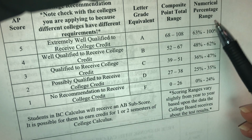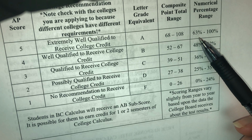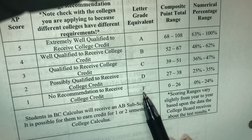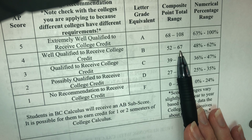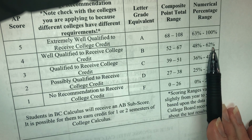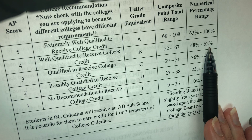This correlates to a percent score from 63% to 100%. Do you realize what this means? If you make a 63 on the AP exam, it's the same as getting 100. You get a 5. That's like 2/3 of the questions right. So you miss a third of the test and you get a 5. If you get 52 to 67 points, which is a percent of 48 to 62, that's like half, you get a 4. Half right, half wrong, you get a 4.